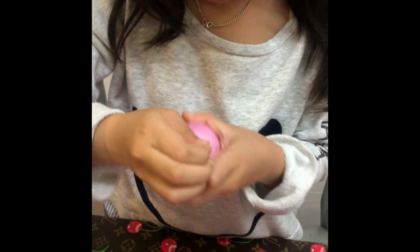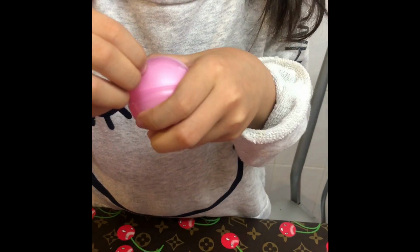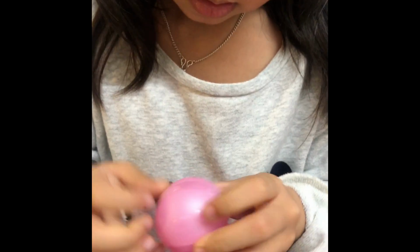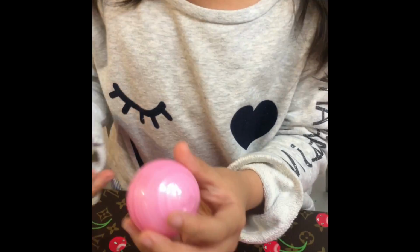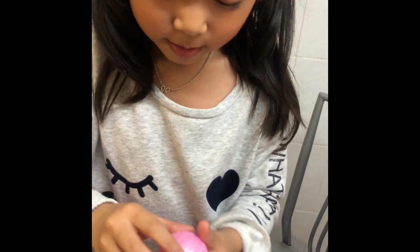What else do we have here? I don't know. Maybe shoes. Maybe a pair of shoes, right? Yes. Let's see if it's shoes or not. Are you excited? I cannot. You want me to help you? It's the scissor, yeah. Okay. Let's open it. Okay.